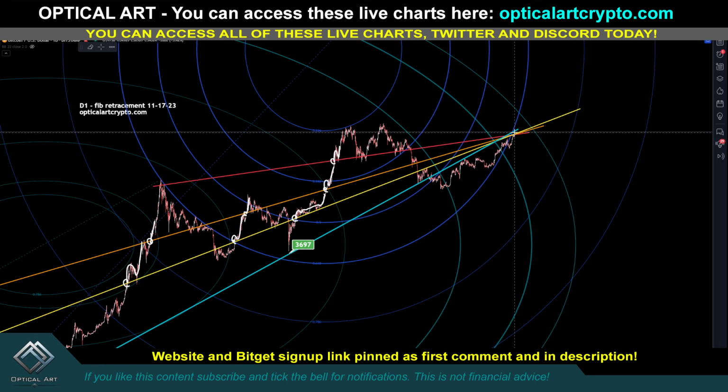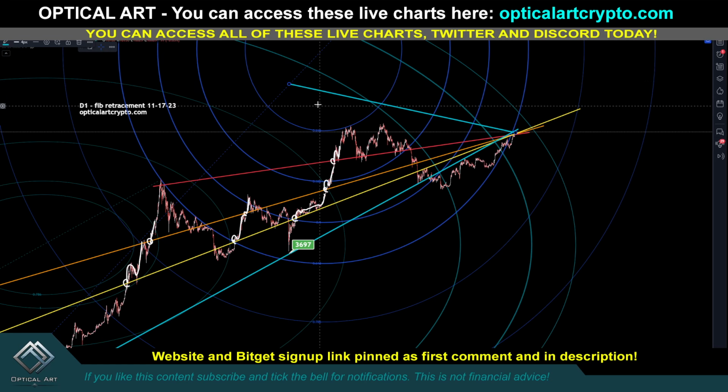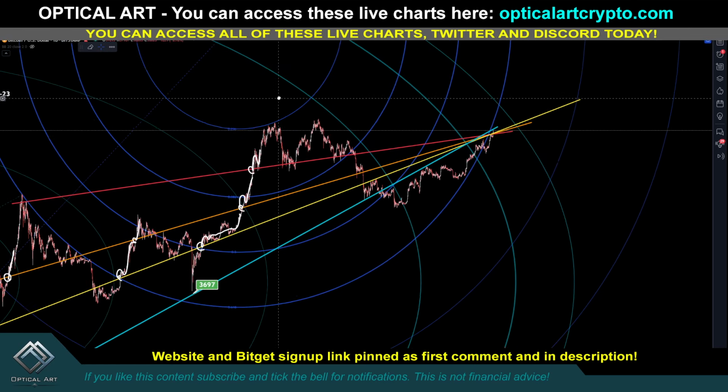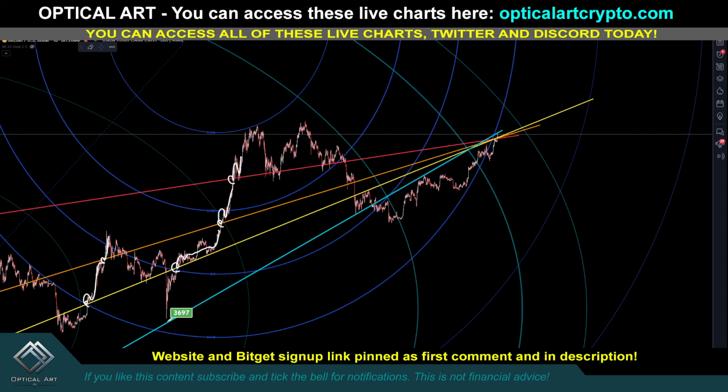Now, I do think it's very possible we could come back down and test this as support before we have more upside. I've got the wrong tool here, my brush tool. Let me zoom in just a bit. So again, as I said, it is very possible we could get a rejection here. As you'll see, we typically push above. Let me get rid of this so I can show you what I'm talking about. Typically, when we do push above, we do come back down and test it as support.